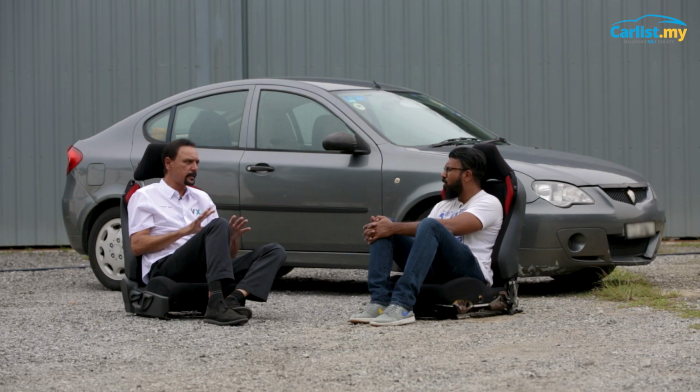Around the corners, even as a standard road car, it has fantastic handling. For me, handling is the most important, because we love corners. We don't really go fast on the straight roads. We go fast on the corners.